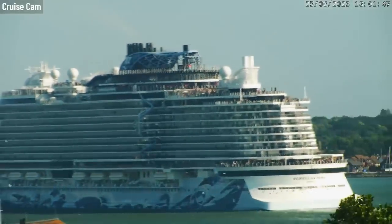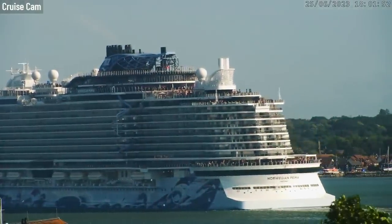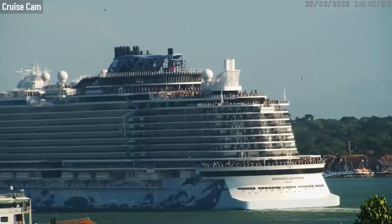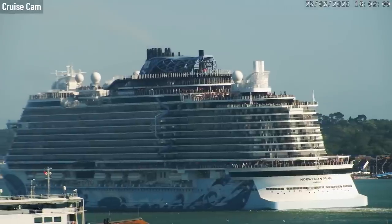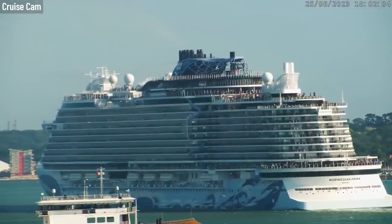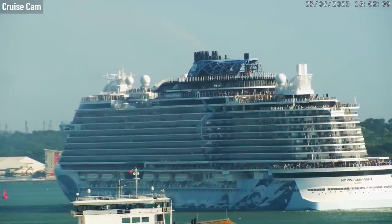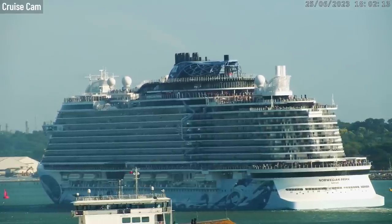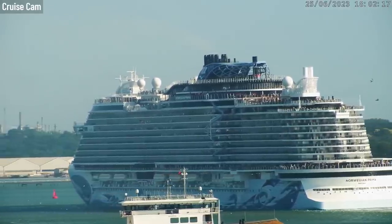Lovely day for departure in the port of Southampton. You'd have that Mediterranean feel, wouldn't you? A bit of a mistral blowing through the port at the moment. Very distinctive stern on Norwegian Prima. Reminds me of another cruise ship, I can't think which one it is. They refer to it as the DA. Some of the knowledgeable shipmates might be familiar with a DA style haircut.